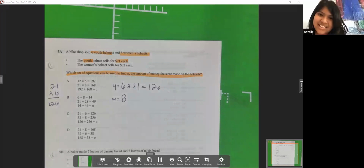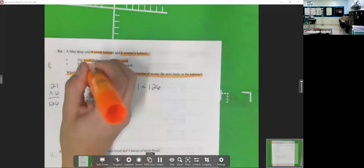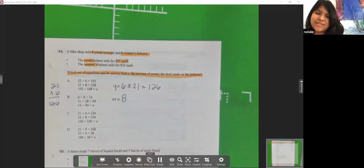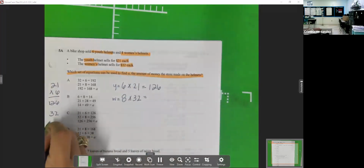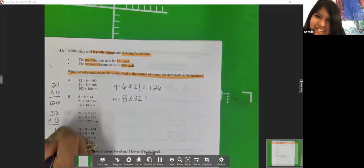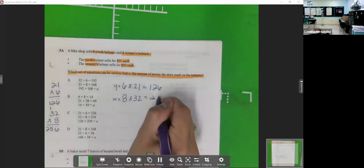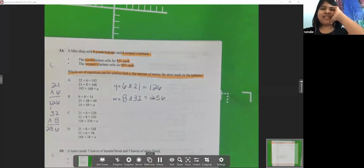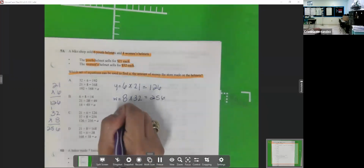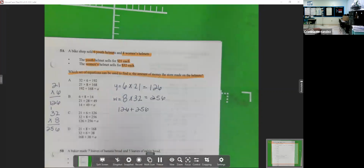All right, how much did each women's helmet cost? Because then you're going to get the wrong answer. How much did each women's helmet cost? 32. So now times 32. I'm going to multiply 32. 256. Yeah, 256. And if we're looking for the total of how much I spent on helmets, what do we need to do with those two numbers? Add 'em. So 126 plus 256. So something like that should be your answer.